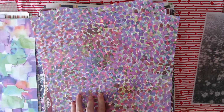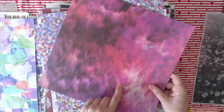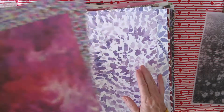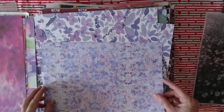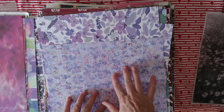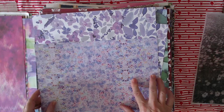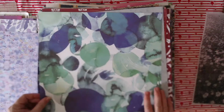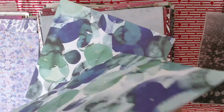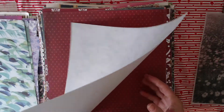Again, it looks like a Per Una dress to me. And so does this. I'm sure I've owned one that's had that pattern on it. And then more purples, which I'm convinced are from the same book. And again, nice, but a little bit on the busy side, unless you've got a plain surround around whatever it is you put in your journal. More blues and greens. With very busy blues and greens on the back. And a green, which is plain one-sided.